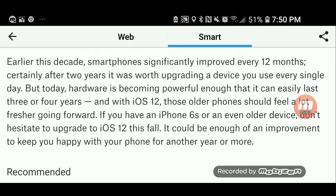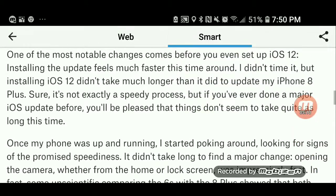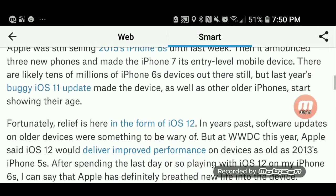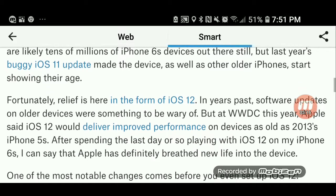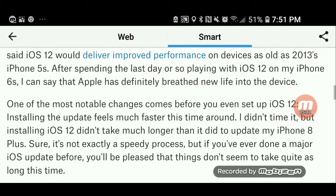So that's great that you can have an iPhone 6. And it says here that you could actually go back as far as, I think they said the iPhone 5, yeah, as old as 2013's iPhone 5s. So, man, that's good that you could update those phones and you still can use them. You know, that's big ups to Apple.